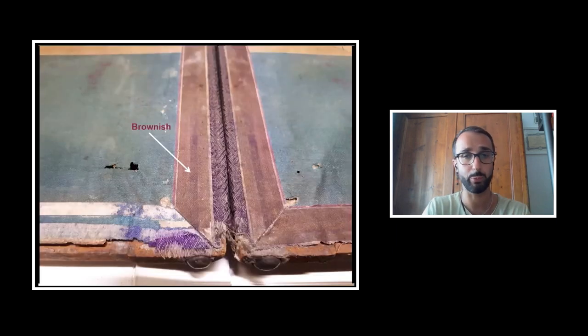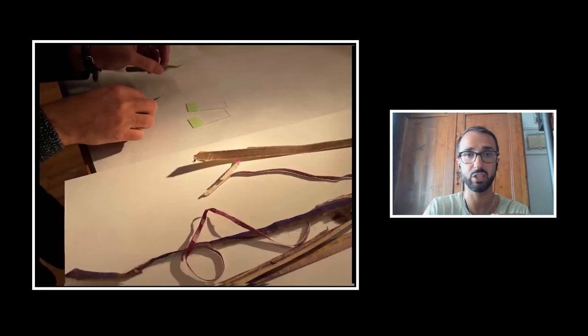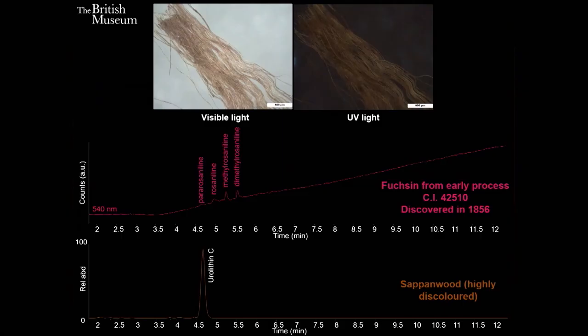And finally, with the brown color, we got, again, difficult information from the non-invasive investigation. We took a sample, and here we found a mixture of dyes. We found fuchsin again, and then we found evidence of sapanwood, but the only molecule for sapanwood that was identified was a degradation product.